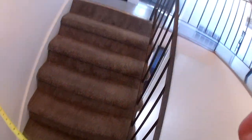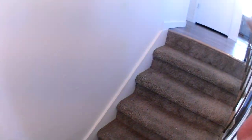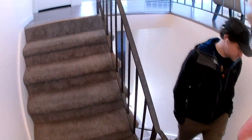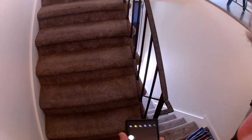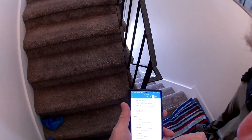Okay, so yeah, we've got about 9.5 inches, and then here we've got 7.5 inches. So stairway experts will tell you that if the stairways are not consistent, then people start tripping. Do you have any elderly people that are going to be breaking their bones on that? Probably my father.